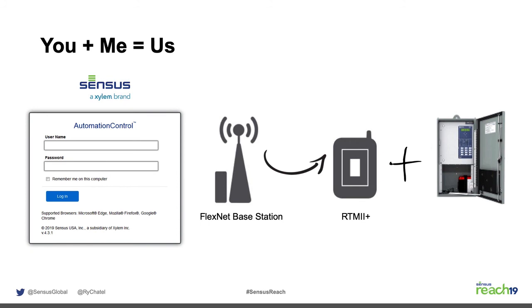But what if I told you that I was giving you a platform that enabled you to start tracking the battery installation dates on your devices or the time that you commissioned them? You could run a query on the system and say, show me all my batteries that are over 3 years old, and start doing preventative maintenance.